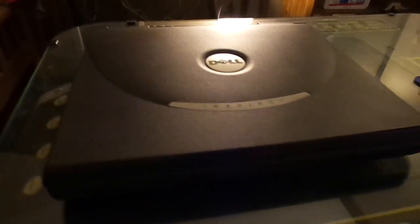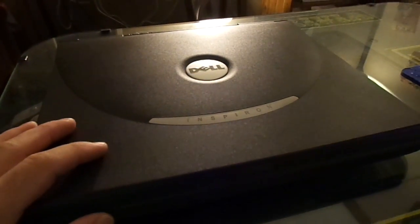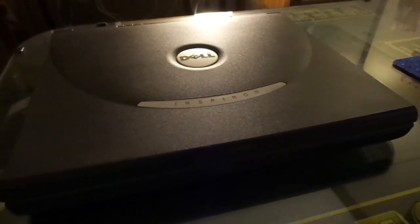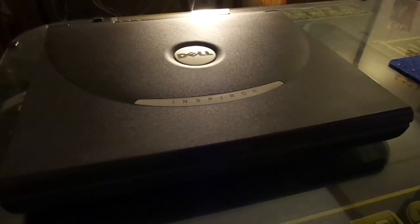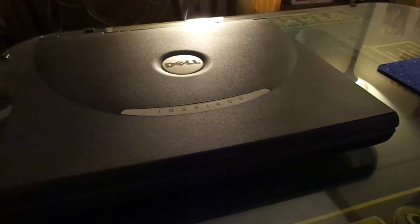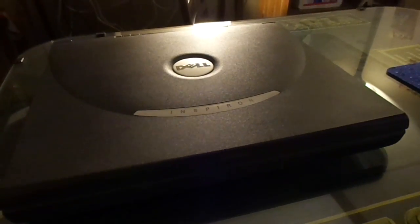So here we have the Dell Inspiron I was talking about. The Inspiron line was Dell's consumer end or lower end laptop. They weren't bad. Honest to God, they weren't bad machines. There was nothing really wrong with them. They just weren't really optimized for business travelers. If you're sitting at the boardroom table and you're the guy with the Inspiron, it's kind of like wearing a Timex to a major business deal. They weren't that great, but they weren't that bad.